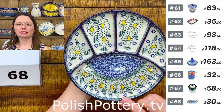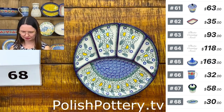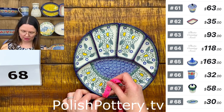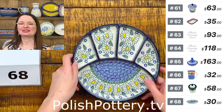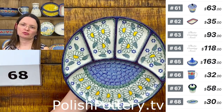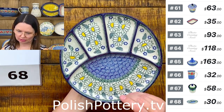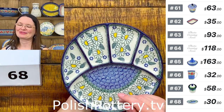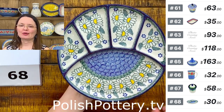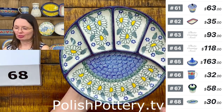It is only $30. 8 1/2 in diameter, I believe. It has a little bit depth to it, 1 inch, and you have 4 small compartments, 1 big. You can use it for maybe your vegetables, and here of course you're going to have either your big baked potato. I would use it for baked potato or big steak. So yeah, you can just play with it and have different types of foods in the different compartments on the plate.